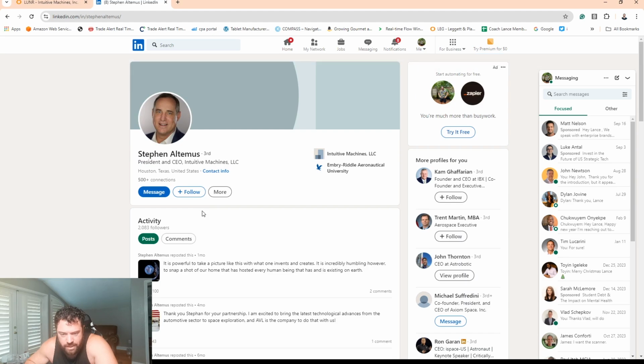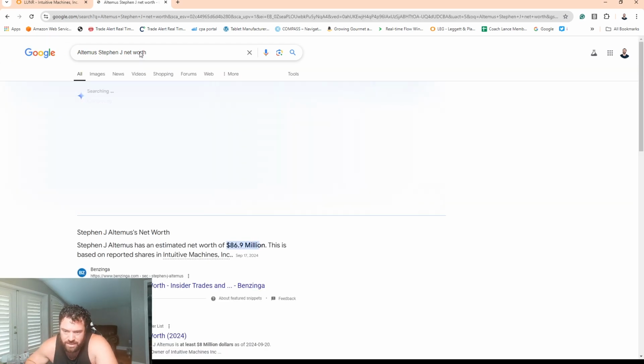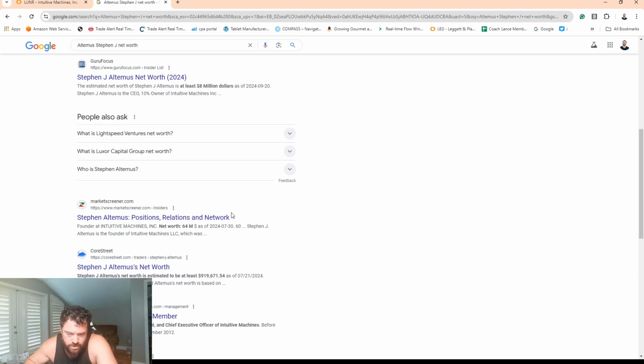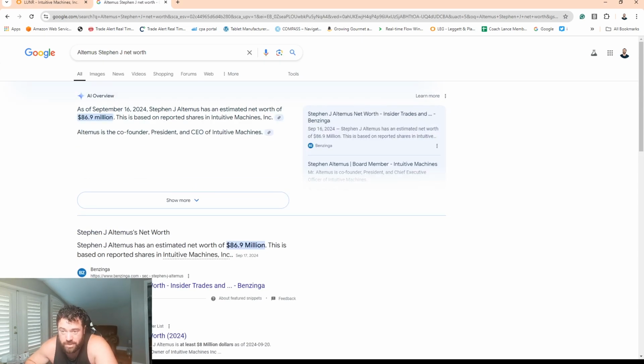Now, I kind of want to see, and this is just me being a little nosy, how much money he's got. Is he 86 million based on the shares? So basically his net worth is tied to 8 million. That might have been before the shares, but including the shares. So it looks like he started up the company, and now since the company's public, his net worth has increased tenfold. So good, I guess, to see.